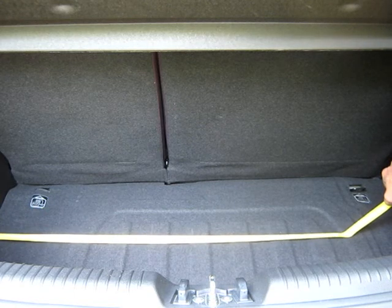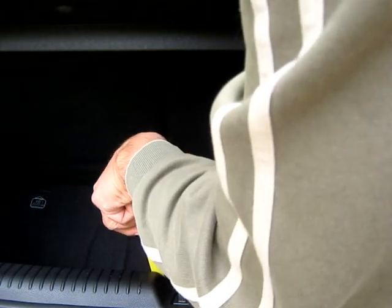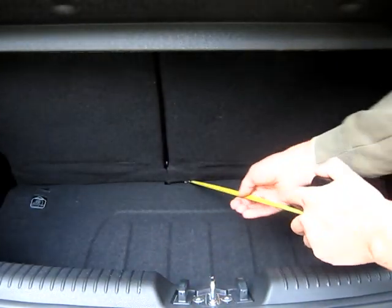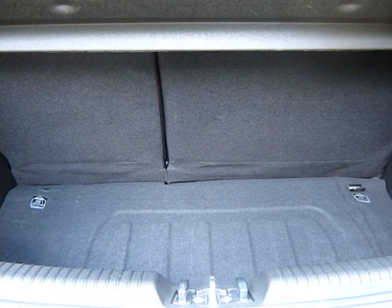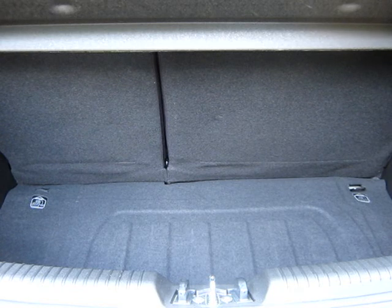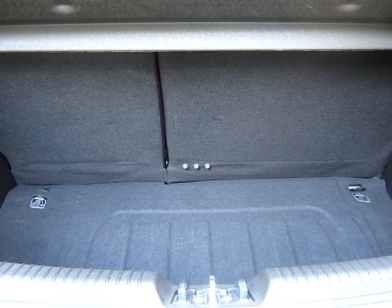Boot length is 99 centimetres and the width is 55. And the reason I mention that is because, taking measurements of children's buggies, foldaway ones, foldaway size, the average is between lengths of 86 to 112 and widths between 50 and 77, so certain buggies will not fit in that boot, and that's going to be an issue, of course, if you've got a young growing family.